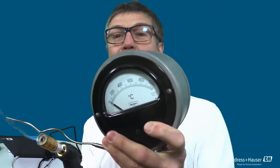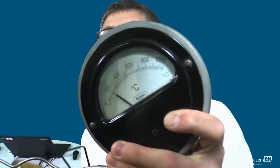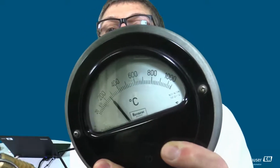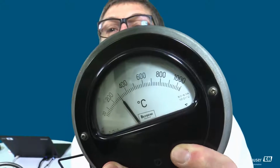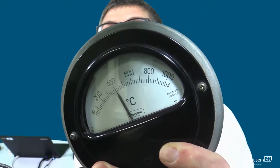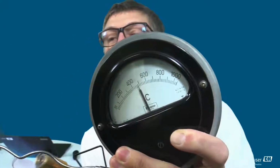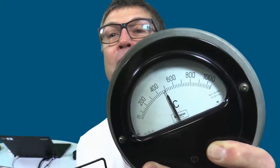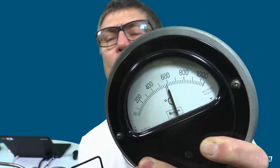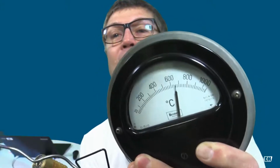So if I heat up the tip of the thermocouple, so I shouldn't burn the camera, you see the temperature is increasing a lot. We have 400 degrees, and so you see, we are producing a voltage which is very small. It's 20, 30 millivolt, and this is directly indicated here.